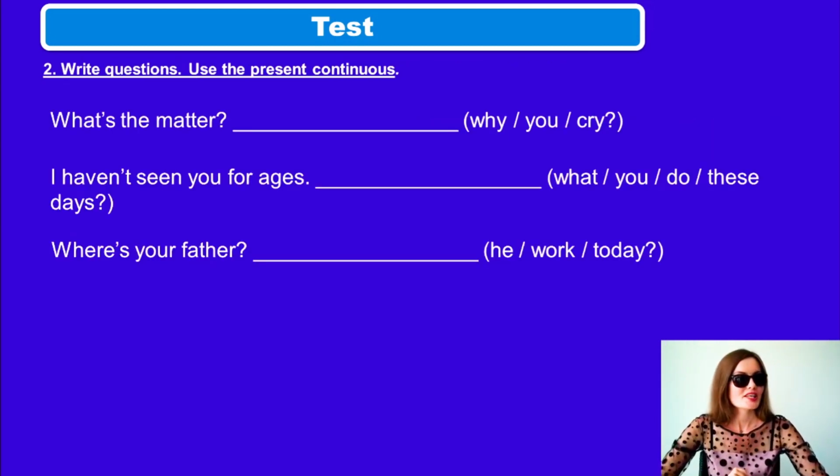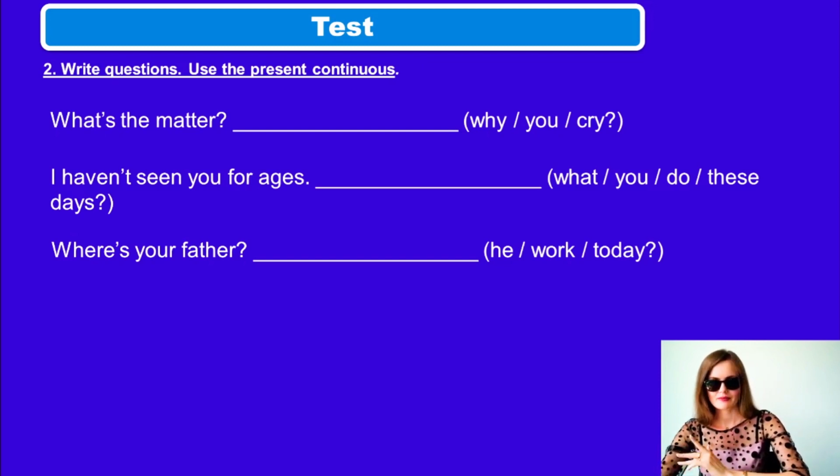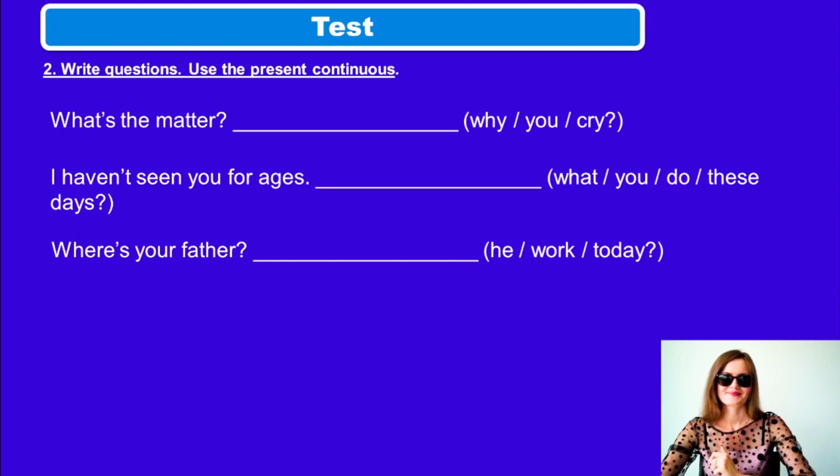Now you should write questions. Use the present continuous. What's the matter? Why you cry? Go ahead and build a question based on how you learned to do it. I haven't seen you for ages. What you do these days? Please build the proper question using present continuous. Where is your father? He worked today. It should be a question. Again, please pause this video if you need more time.